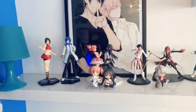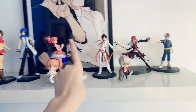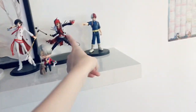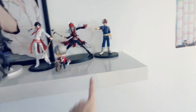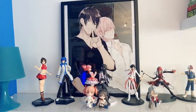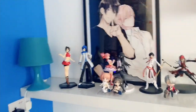And then on the first shelf we have a bunch of figurines. We have Vocaloid, Madoka Magica, Lelouch from Code Geass. We have Victor here. We have Crow from Show by Rock, and we have Todoroki from My Hero Academia. And these are little Nendoroids, which I have more parts for. And in the background here we have a poster of Kurusei and Shirotani from Ten Count.